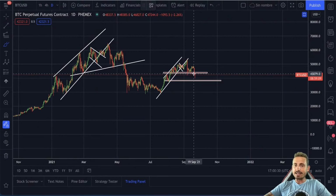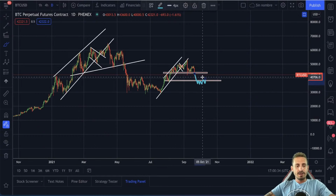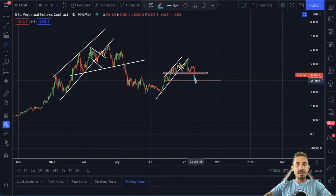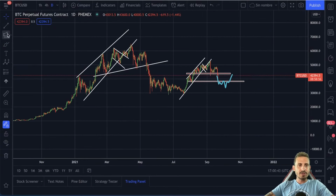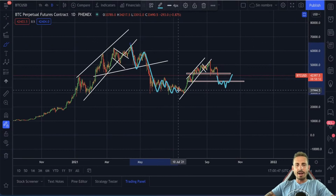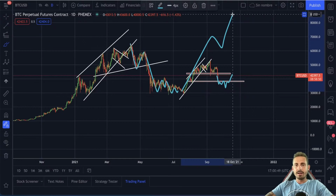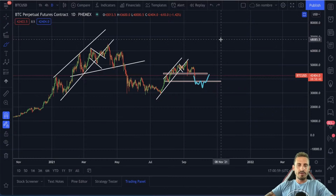It's not going to be exact. We might see a little bit of volatility going down to 36k. It might be 38k, it might be 36k. There might be a little bit of volatility and then continue to the upside. I think that this was the ABC correction right over there. I think we are in the fifth wave, to hit $80,000, $100,000, $150,000. I do not know, all depending on the extension of the waves. We'll be analyzing that in the next coming months.